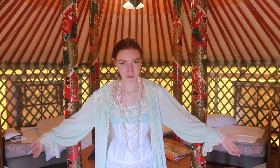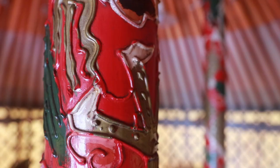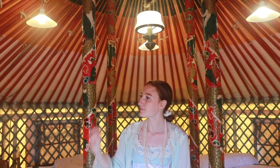So this was our accommodation last night. It is a Mongolian yurt. It's absolutely beautiful. These pillars here have really beautiful details all over them. Even the roof, every little pillar has a little bit of paint on it. It looks really beautiful. There's little ribbons sort of tied up in the ceiling. The beds were super comfortable as well.